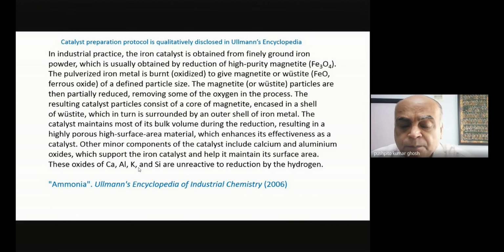And these promoters are something which, as I mentioned even earlier about the contact process, when you all were learning industrial engineering. At that time, you would have seen how the vanadium pentoxide catalyst is also supported on various things, and there are in addition promoters. Okay, but these things are themselves not reactive to hydrogen or nitrogen, but they promote the action of iron.